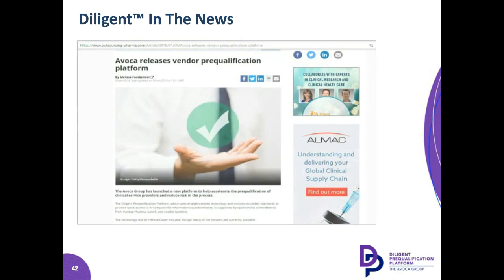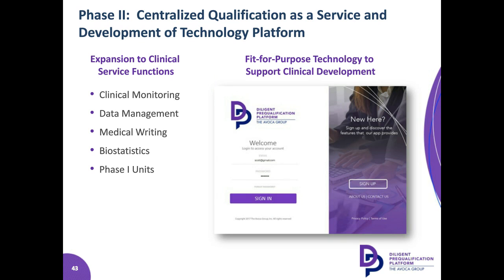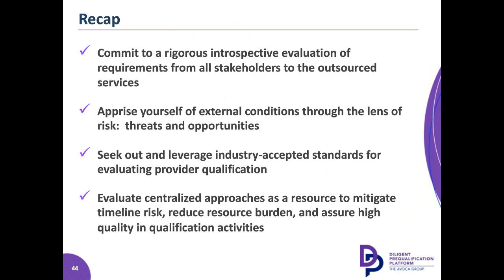There's some recent news in outsourcing pharma, and I'll be speaking about this in London next week, around centralizing these activities. But we feel that we've proven that the opportunity lies there, and now we're taking this to the next level, expanding into global services, where the question was earlier. We've expanded into clinical monitoring, data management, medical writing, biostatistics, different areas. We're moving into those global services to see if this model can further add value, as well as bringing in fit-for-purpose technology that improves the user experience, if you will. So that brings you up to speed with the industry in terms of centralized resources and approaches.